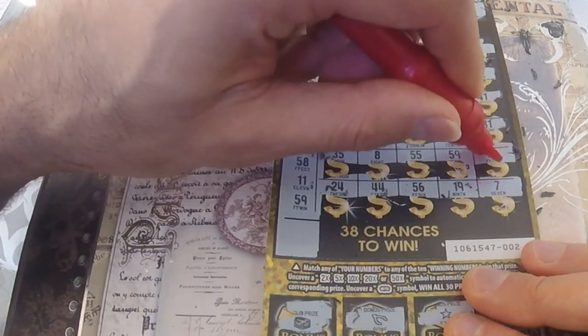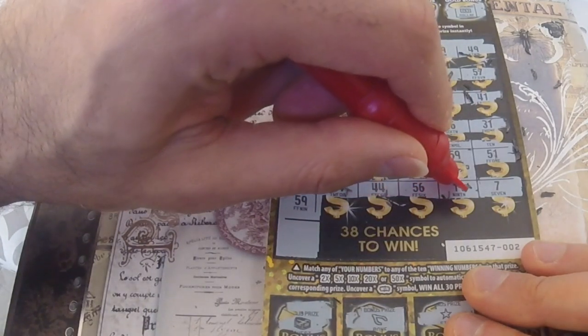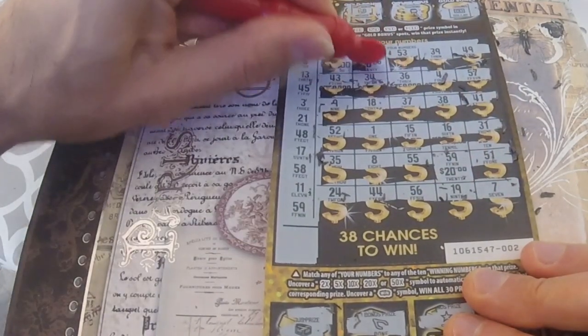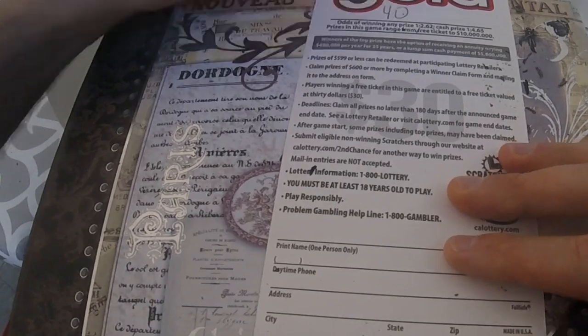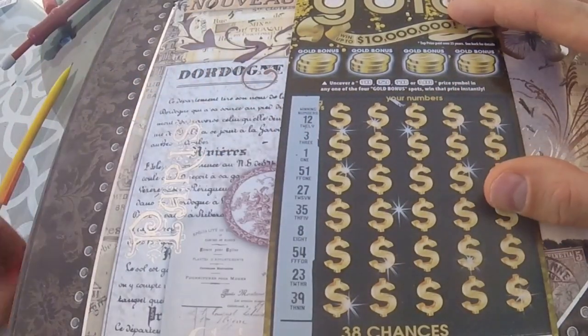Is a winner. Let's see what we got. $20 and $20. Okay, $40. Okay. Something. Let's see the next ticket.